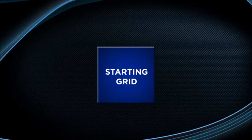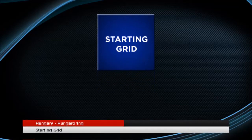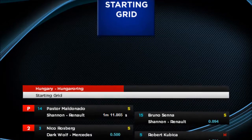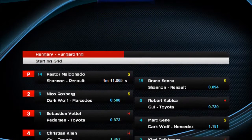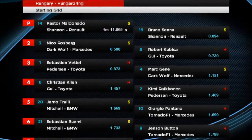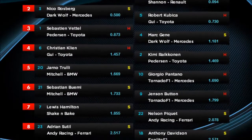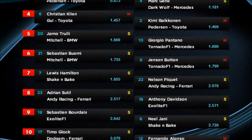Now we look at the starting grid in longer detail. As we know, it's Maldonado and Senna on the front row, Rosberg superbly third, Kubica fourth, Vettel fifth on the harder tyres, Genet on softs, Klein and Raikkonen both on the harder tyres in row 4. Trulli a good effort on the soft tyres. Tornado are down in 10th and 12th, Pantano ahead of Button.